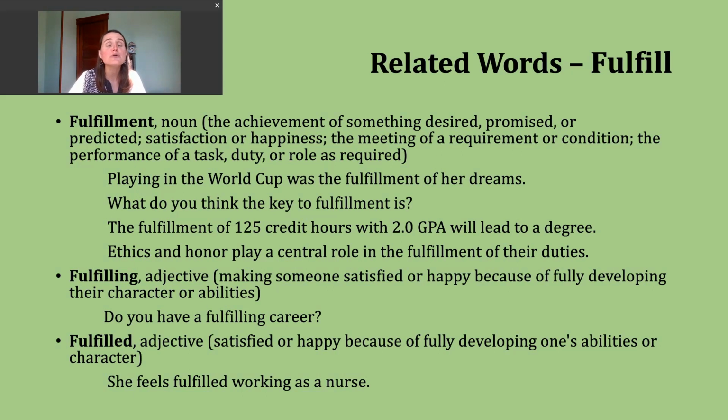An example of this might be, do you have a fulfilling career? Okay, so we might think of one's career, right, the profession they have chosen. Does it cause them to have that feeling of satisfaction and happiness? Okay. Now, the adjective fulfilled and other adjectives that end in ed, we're describing someone or something that has the feeling. Okay, so you can see in my definition of the adjective fulfilled, it means satisfied or happy because one has fully developed their abilities or character. An example of this might be, she feels fulfilled working as a nurse. Okay, so in that sentence, I'm describing this particular person as having that feeling of satisfaction or happiness.